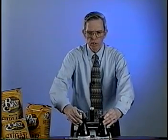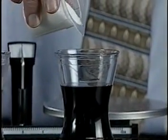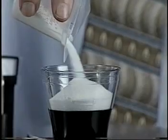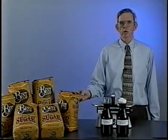Just how much more sugar does Louisiana cane molasses contain? We would have to add an additional 40 grams of sugar to the offshore molasses to equal the Louisiana cane molasses. On a ton basis, this means Louisiana cane molasses contains an additional 60 pounds of sugar per ton. On a semi or rail car basis, the extra sugar is substantial.